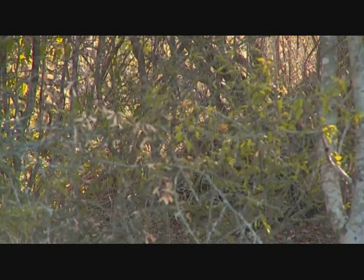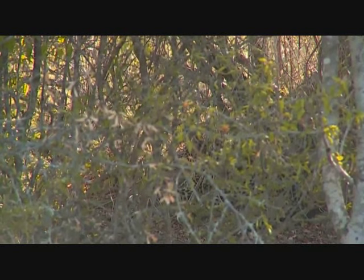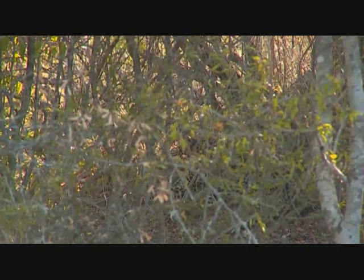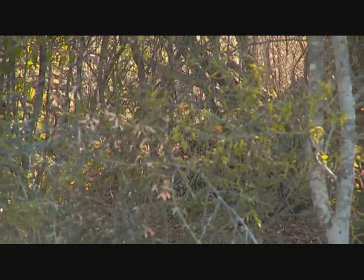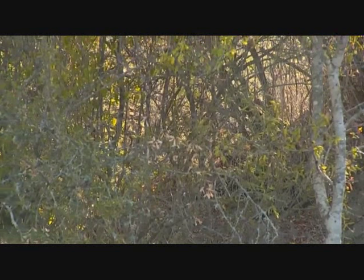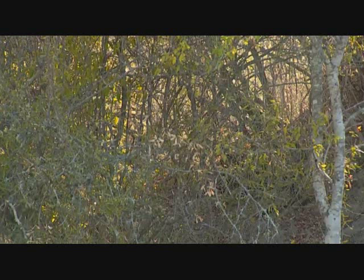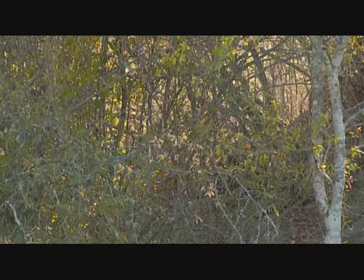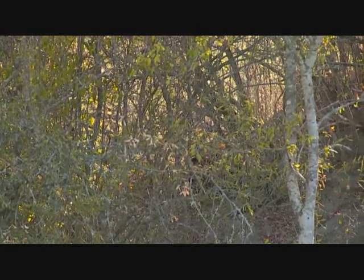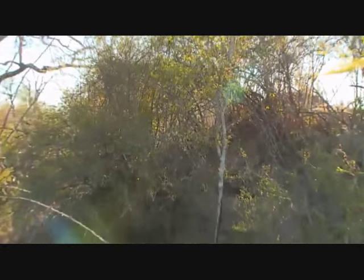Now it is worth playing the patience game here, especially as it gets a bit cooler. They're probably going to move around to the western side of the termite mound, where it's going to be a bit warmer and they can bask in the afternoon sun. I think I might, what do you think, Brian, try on that side of the marula tree? I think we might get a better window than we've got here.